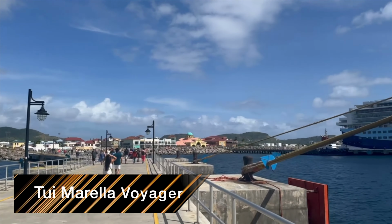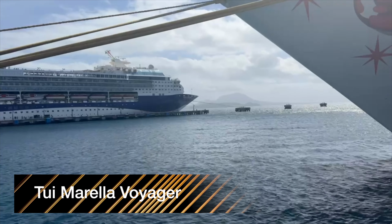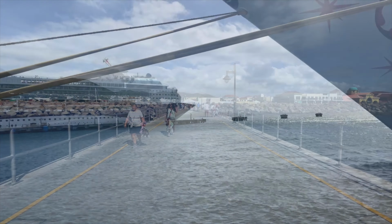The chewy ship that's been traveling around with us. The Morella Voyager.